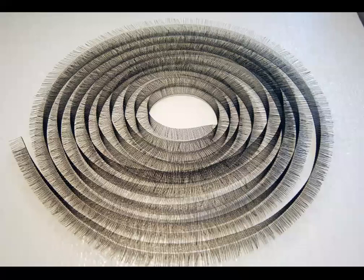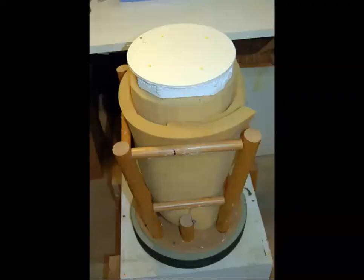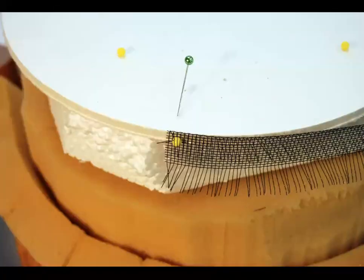And I'm going to show you process shots of how I made a piece that was sort of similar to these. First I started by cutting the mesh, and this is charcoal aluminum mesh, and making strips that were probably about 20 feet long. So I prepare all that first. And this is a photo of my studio stool I nailed to a turntable. I use that to attach the strip of mesh to. And there it is attached to a foam core circle that's around the largest size of the piece. And I put a pin there to mark the spot.